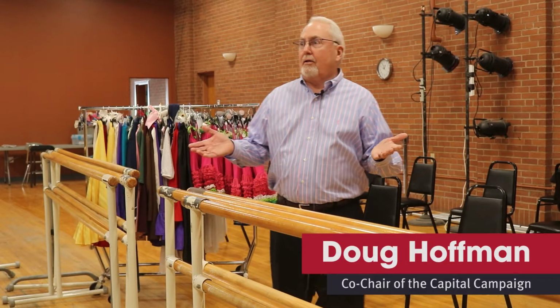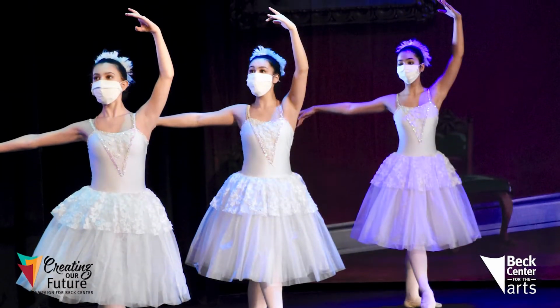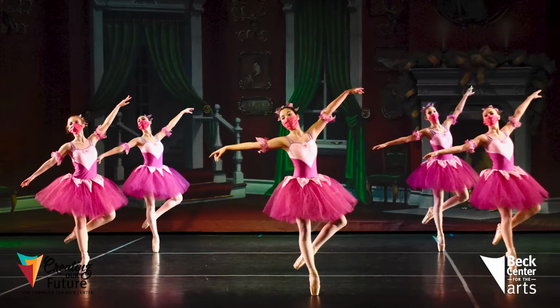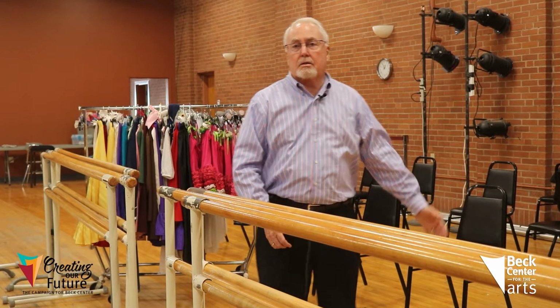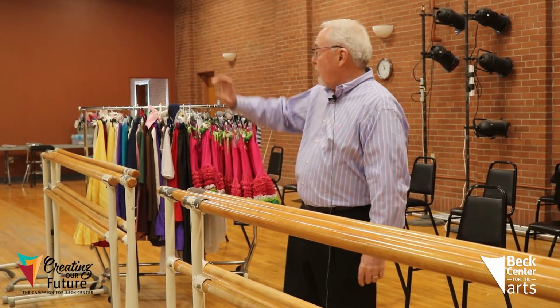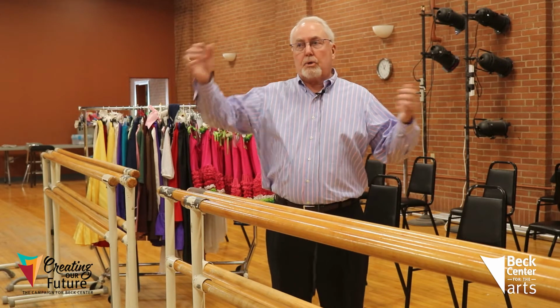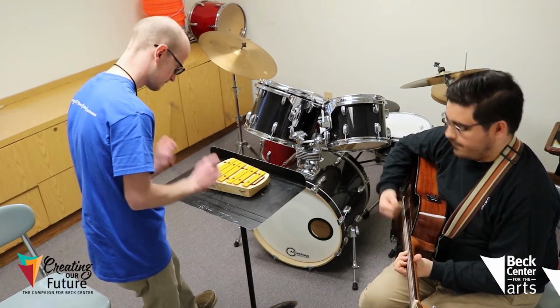Here we are in the newly renovated recital hall. But as you can see, we've just had a ballet performance here with the ballet bars, the costumes nearby, a stage and seating area here. It's a pretty exciting space, and it's used in so many different ways and will be used in so many different ways. Beyond that wall will be all of the creative art therapy staff, as well as music and teaching spaces that surround this space.